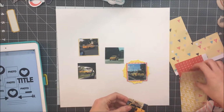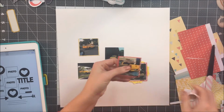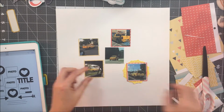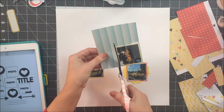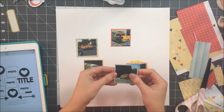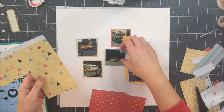I actually had these pictures with the kit from the beginning. I just couldn't figure out how I wanted to use them. So I'm taking a bunch of scraps that I have. You can see I'm going through my papers, figuring out what will go behind. I wanted to keep the colors yellow, red, and the blues, the turquoise and the navy, because a lot of the embellishments in Fancy Pants Happy Place have that navy color. So I did pull that small yellow doily from my stash.